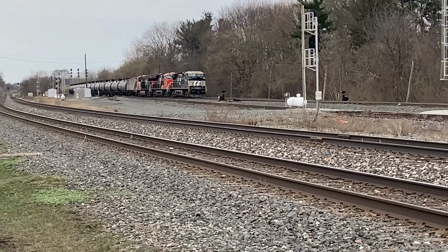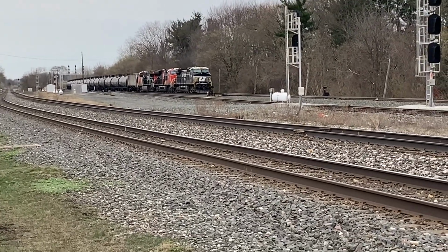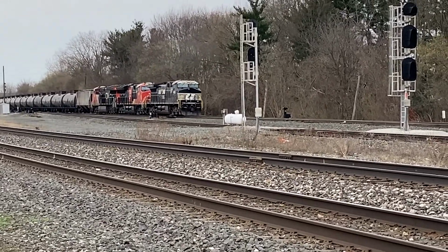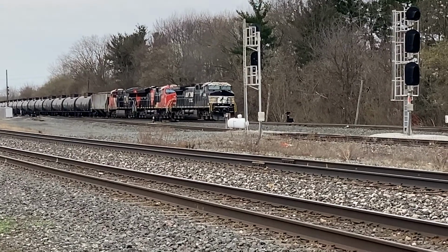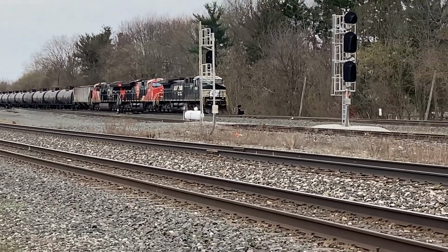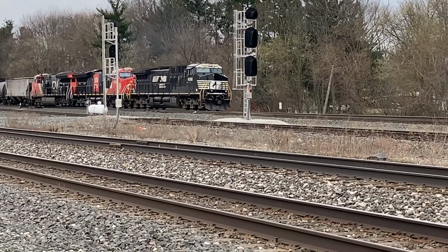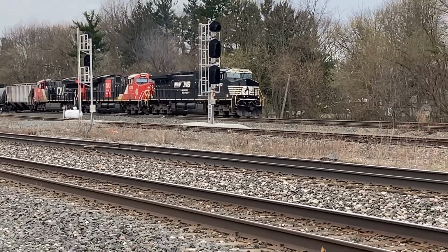However, when it's on the Chicago line, an NS locomotive has to lead to comply with the rules that all locomotives leading trains on the NS Chicago line have to be cab signal equipped. Also of note, one of the two trailing CN ET44ACs is a 100th anniversary unit as well.